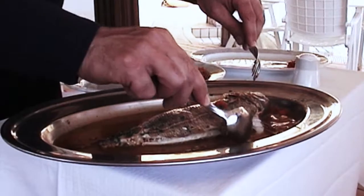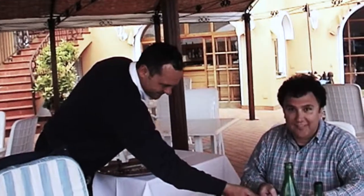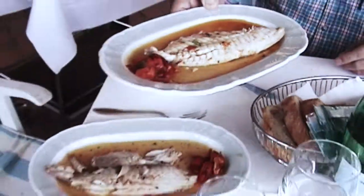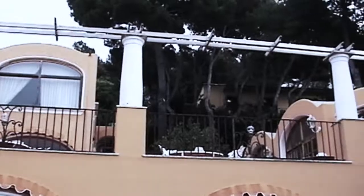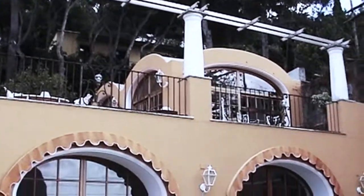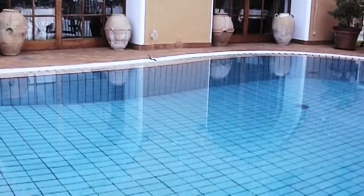That's our lunch today. Fresh fish. Fresh fish. This looks like a nice place to stay, actually. It's about £130 a night. A bit more than we're paying where we are. Perhaps worth it, though, for the sea views.